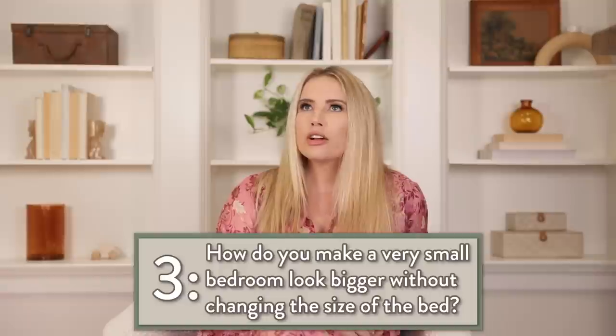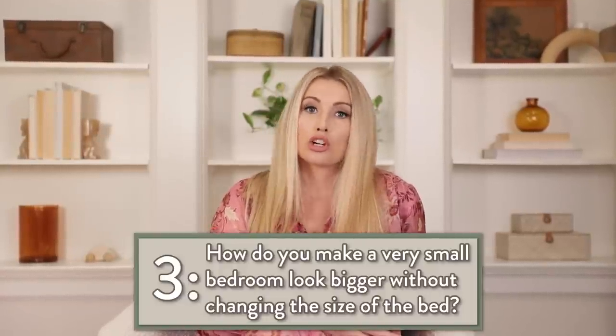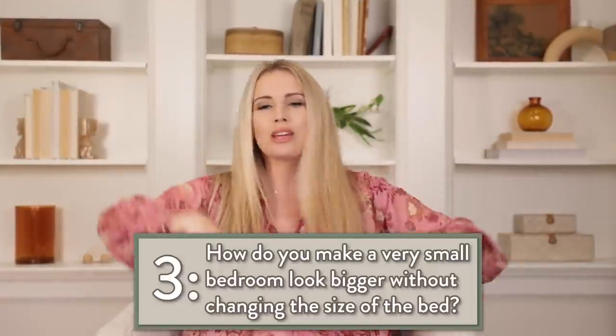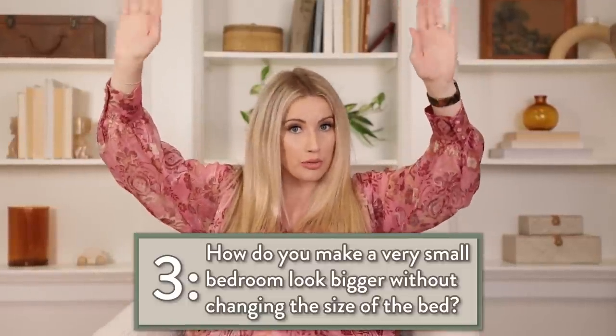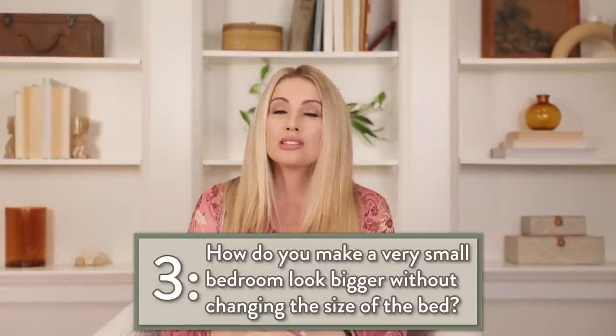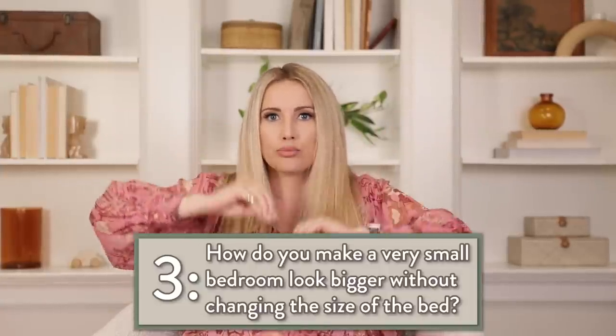Next question. A very small bedroom, bigger, you can use mirrors. That always makes the room look larger. Bringing in lots of light, opening up the windows, bringing your window treatments all the way to the ceiling, that always makes your room look larger. And then I would stay away from patterns. Patterns tend to make things feel smaller, so use neutrals and bright light.